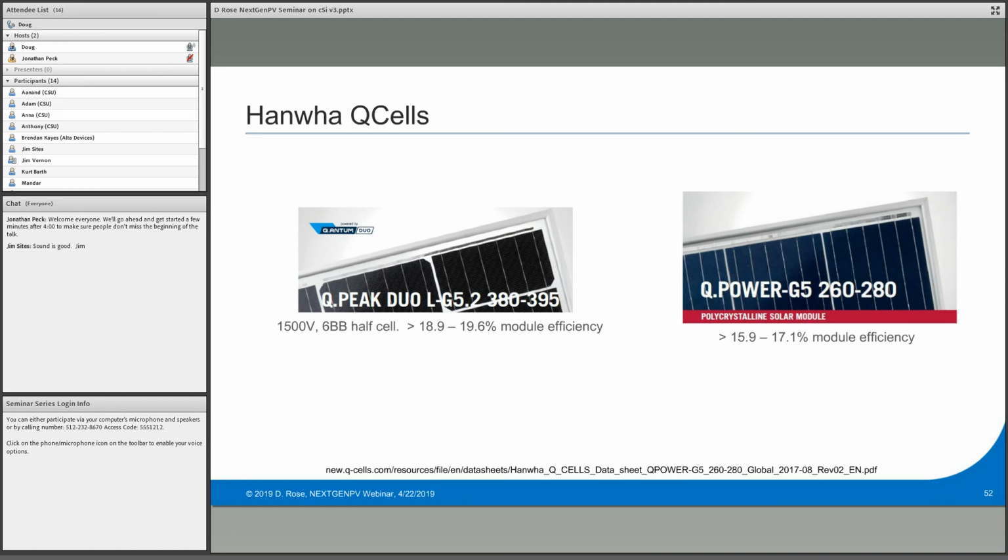They have a range of products as well. On the high end, their best half cell mono PERC with 6 bus bars. On the low end, 16% polycrystalline module.